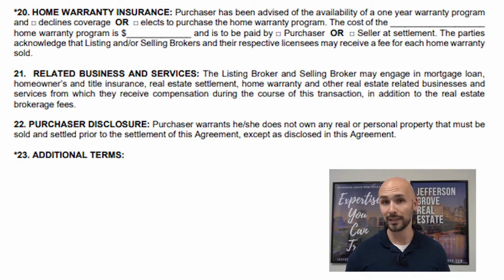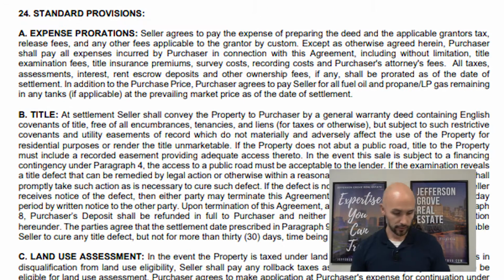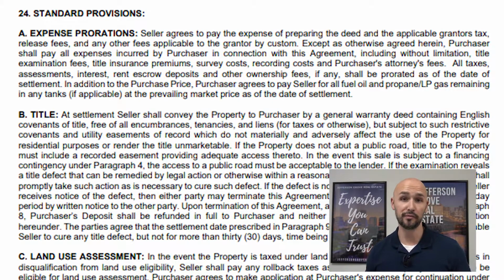Section 23 is a blank section to put in additional terms, such as if you're contingent on another home sale, or maybe an escalation clause, or waiving a certain amount of the inspection, or the fireplace, chimney, and flues convey as is. This is where we can fill in the blank and add in whatever we might need to add in, situation dependent. So Section 24 is quite lengthy. It's got 12 subsections to it, and it just goes over some standard provisions and general rules of the contract.